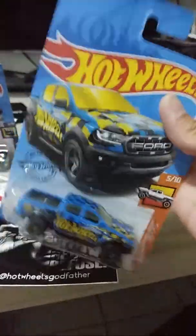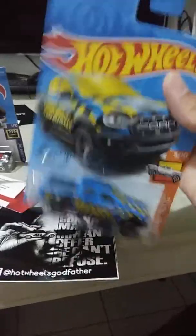And here we have the Ford Raptor, second variation. It was the yellow one, I got the blue one instead. So yeah.